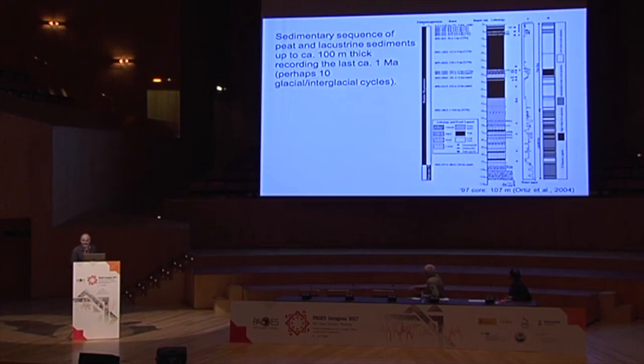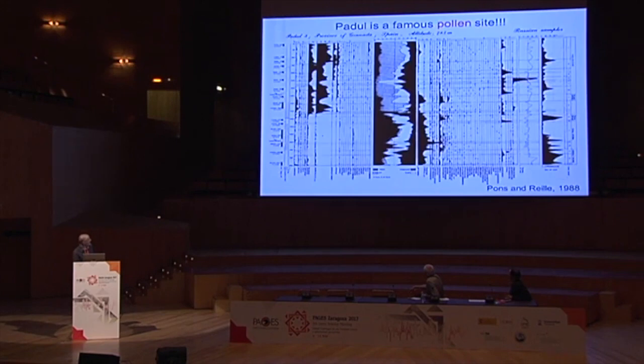And what these previous studies show is that there's a long record. It's about a 100 meter long sedimentary sequence. And the previous datings with this paleomagnetic reversal show that we might have 1 million years recorded in that basin, and perhaps continuously. So, you know, very good stuff.